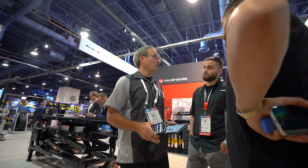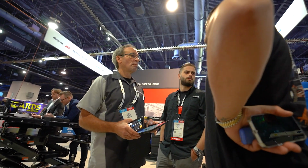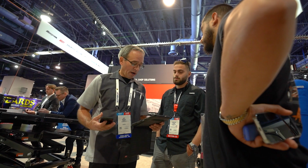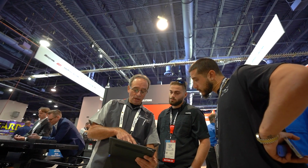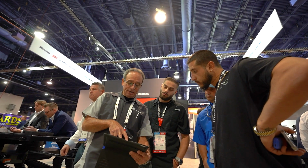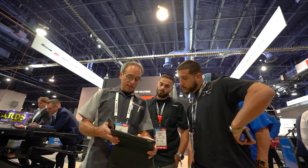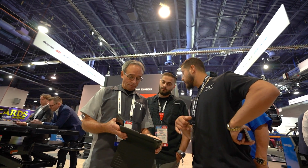You got 14 and a half feet? Yeah. Ceiling height? Okay. And what I'm going to recommend to you is the 15 here, not the 12. The 15 right here, it's a beast. And it is a monster. And it has 15,000 pounds? 15,000 pounds. That looks like the one that Maggie has.